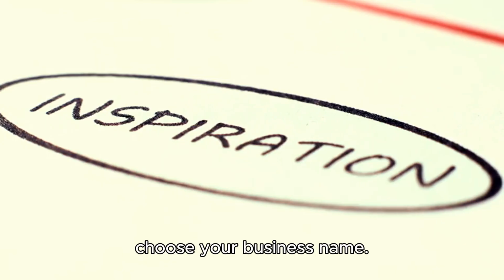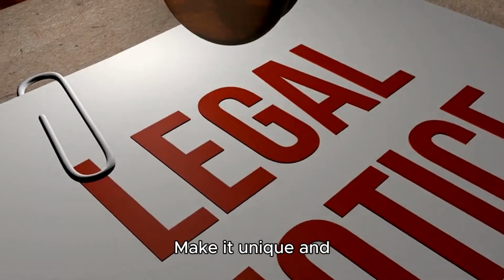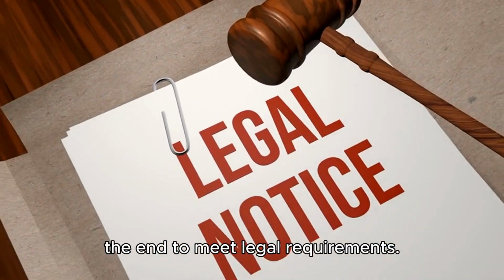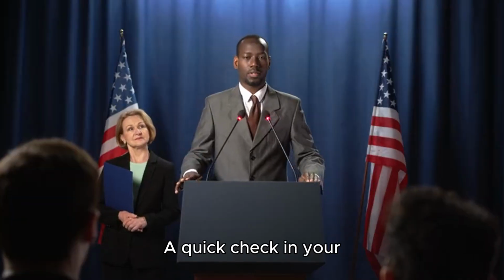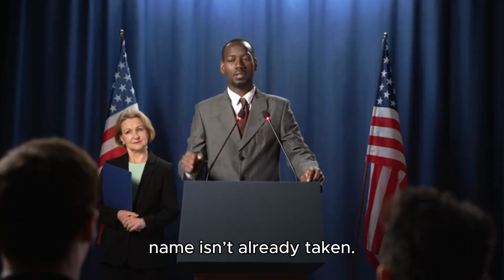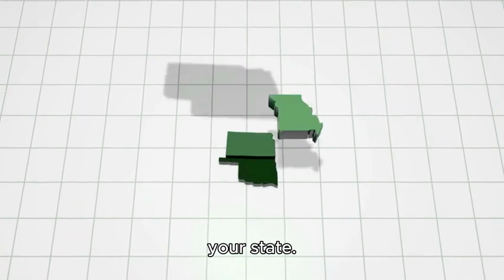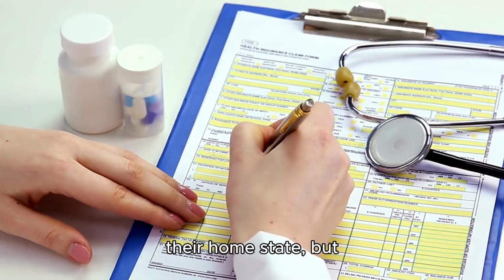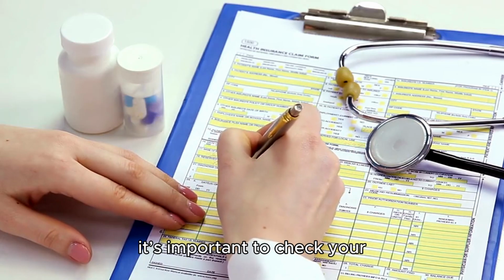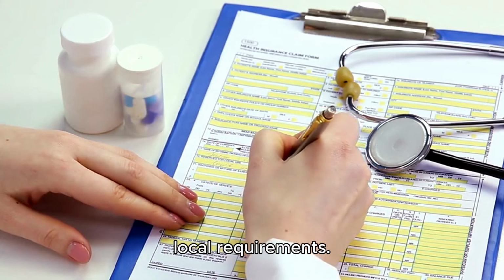First, you'll want to choose your business name. Make it unique and professional, and don't forget to include LLC at the end to meet legal requirements. A quick check in your state's database will ensure that your chosen name isn't already taken. Next, select your state. Most people register in their home state, but remember that each state has its own rules and fees, so it's important to check your local requirements.